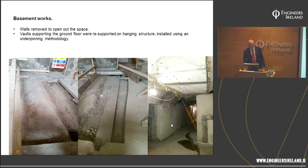Now, when the basement was formed, the ground floor was probably not originally, well, certainly not originally, but when we got the building, there was a concrete slab there, a floating slab. It was floating on fill, which is sitting on brick arches. Those brick arches are less than 200 mil thick. They're quite delicate, but they are staying. We had to take out some of the walls supporting those arches, and this is essentially what we did.